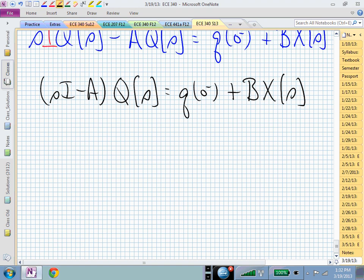Yes, so this will always be invertible. We now have SI minus A. S is a complex frequency variable. It's going to have weird results at the poles, at the eigenvalues of A. If you remember your linear algebra, if you solved SI minus A equal to 0, or the determinant of that equal to 0, that would give you the values of S that satisfy this equation, and those S values are your eigenvalues of A. So that's okay. That's going to be consistent with what we've been talking about as far as the poles of our system. First, let me just write this down.